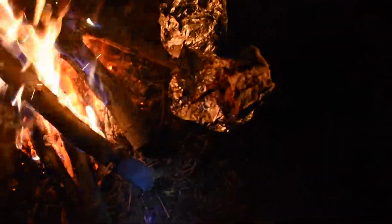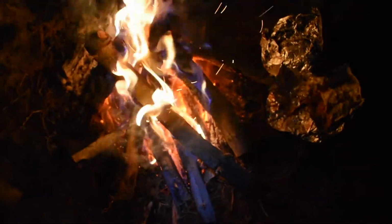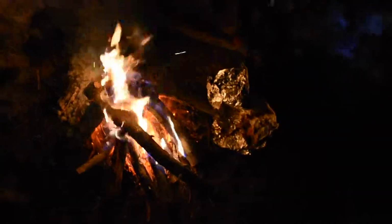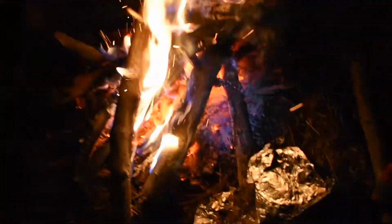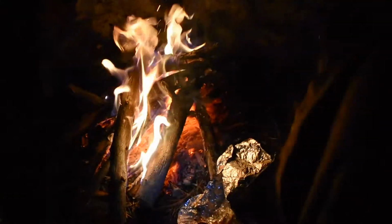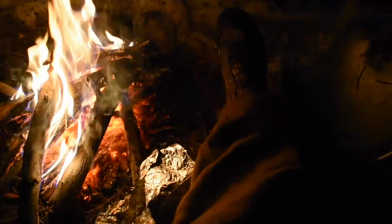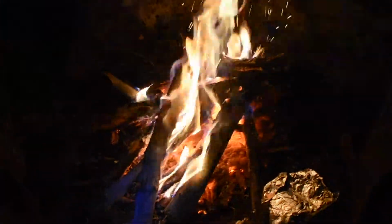That is the enchilada, and it is delicious. Warmed up to perfection. Man, it feels good to get some warm food in. Start to dry these clothes off a little bit. There's quite a bit of moisture in them.